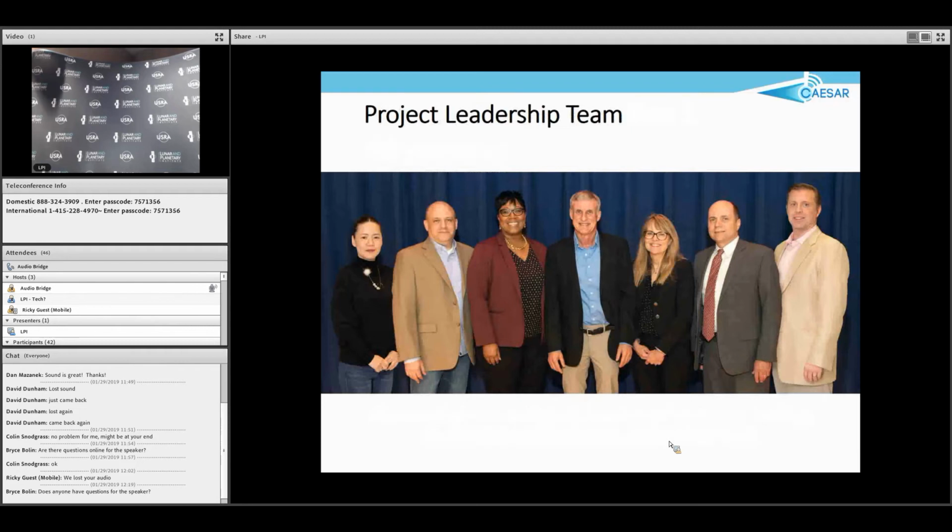This is the project leadership team, unchanged from left to right. That's Keiko Nakamura Messenger from here at JSC. She's the deputy principal investigator. Martin Houghton from NASA Goddard. Martin is our project systems engineer. Next is Danya Douglas Bradshaw, Deputy Project Manager. Me in the middle. Then Vicky Moran, also Deputy Project Manager.